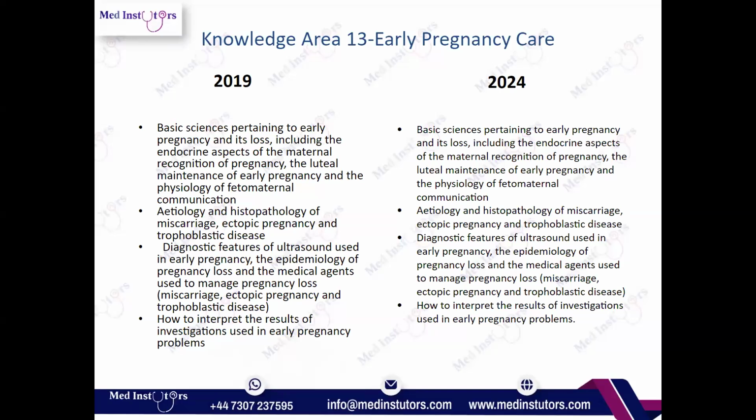So in order to cover this domain, you need to know the guidelines, the NICE guidelines, on how we can manage ectopic pregnancy, because it presents in so many ways, and every presentation has a different sort of management. And yes, when it comes to miscarriages, they will give you a scenario and you have to diagnose what type of miscarriage that is, and then manage your patient. The next point is how to interpret the results of investigations used in early pregnancy problems.